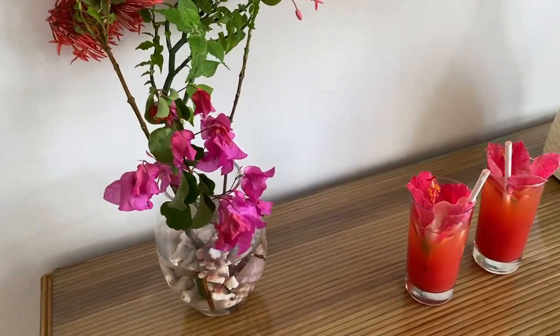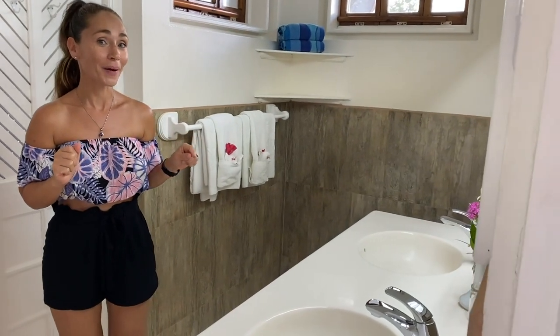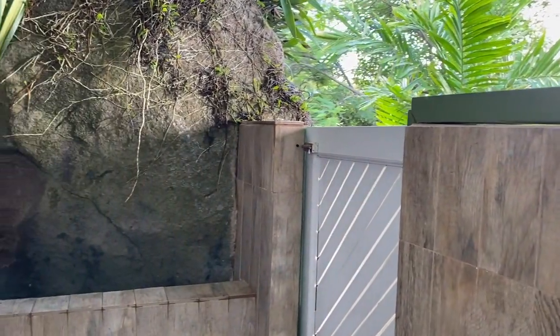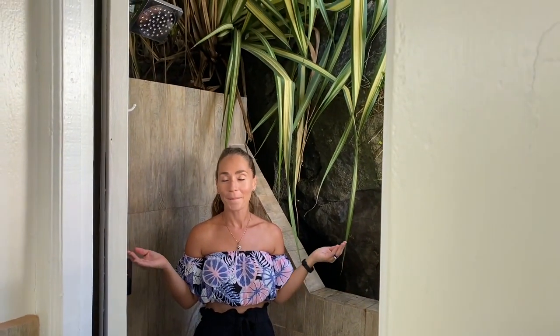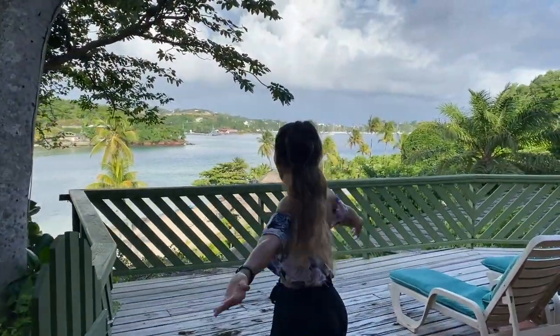This is a workstation for Kenny, so he can edit these videos. Double sinks, but that's not a surprise. An outdoor shower. Better than this, it doesn't get. And once you're done with the shower, if you like, you can head this way and enjoy this fantastic view of St. Vincent.